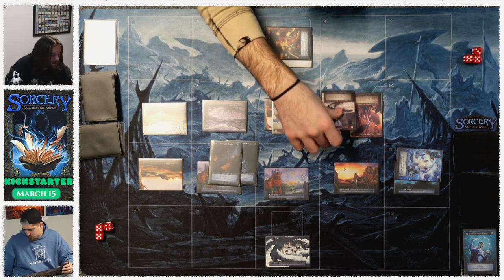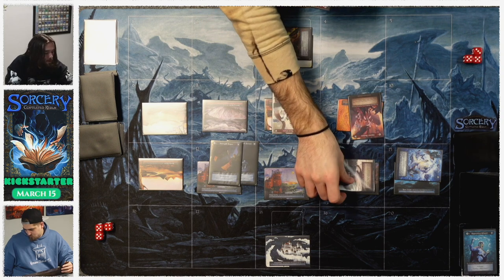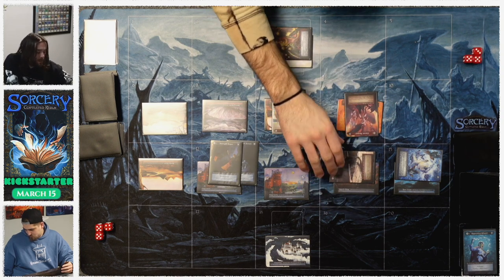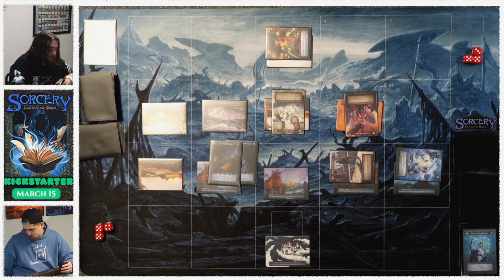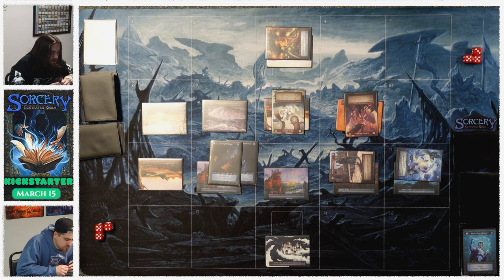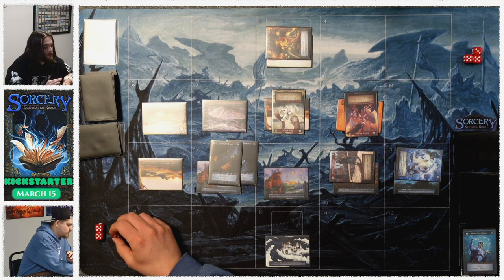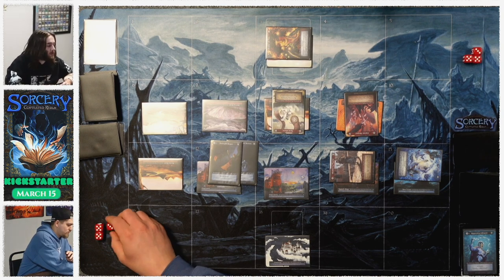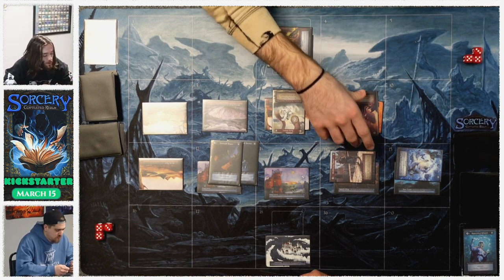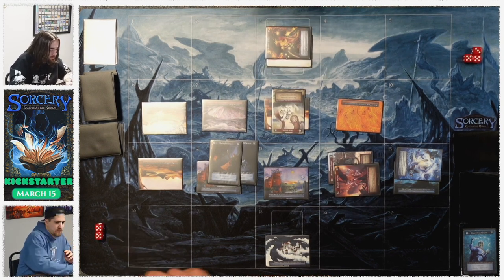Okay, so what I'm gonna do is move my pilgrim forward and attack your empty site there for 1. Okay. So you take 1 damage because your site's... Yep. So if your avatar or no minions are on a site that you control, you can attack that empty site and deal damage to them directly. And then I'm gonna do the same thing with my Clamor Heartbeast to deal 3 damage to you.